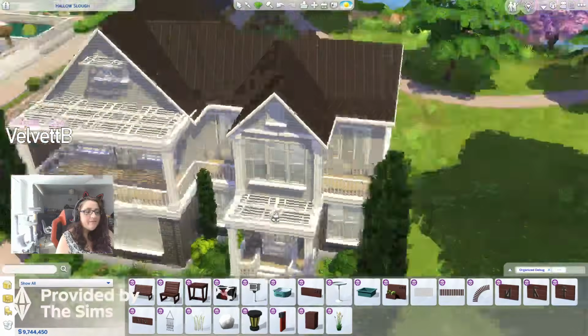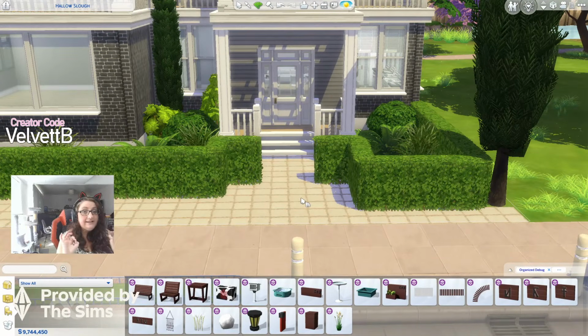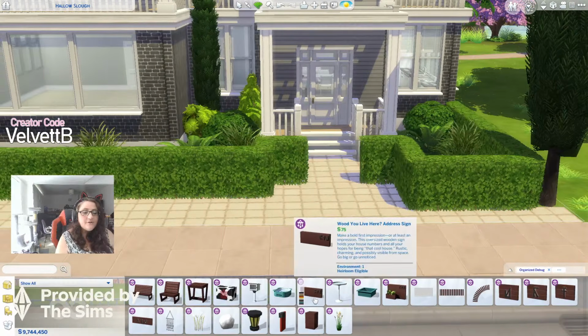Now, we're going to go around the front of the house. And the next few things all kind of work together. And seriously, very, very cool. I think something that we've needed in the game for a long time. So first up, we have the Would You Live Here address sign. So make a bold first impression, or at least an impression. This oversized wooden sign holds your house numbers and all your hopes for being that cool house. Rustic, charming, and possibly visible from space. Go big or go unnoticed.